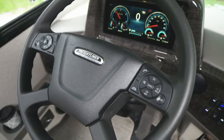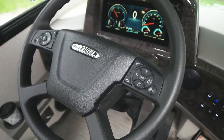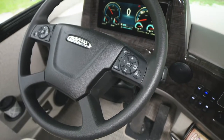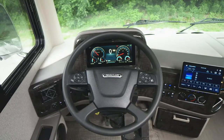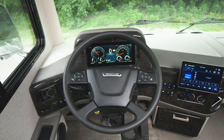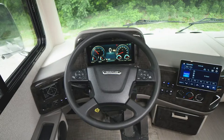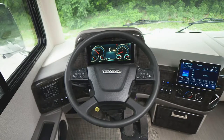You can look at your oil pressure. You can look at the air pressure. You can look at the battery voltage. You can connect Bluetooth to it. In fact, it is feature rich. We do have an entire video on how to use this on our YouTube channel, so check that out. But the OptiView dash is an absolutely fantastic feature to have.